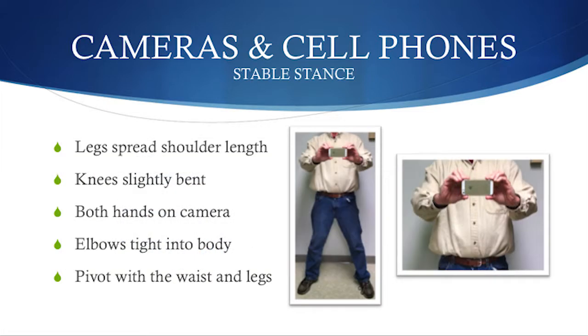However, you may not have the money to invest in a high-quality tripod with mounts, so here's a technique you can use with both cameras and cell phones to get a mostly stable image. First, spread your legs shoulder-length apart. Slightly bend your knees. Keep both hands firmly on the camera or cell phone, and pull your elbows in tightly. If you're panning or tilting, use your waist and legs while keeping your upper body steady.